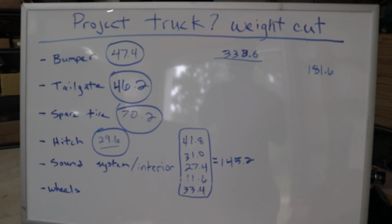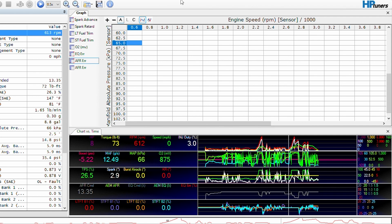I also cleaned up the tune a little bit. I hooked up the computer. First thing I did was I added some timing. Then I also did a MAP tune and a mass airflow tune, and it was off from the factory by like 12%. I enabled power enrichment. I cleaned up the tune. I added some more spark because I think at wide open throttle we were only hitting maybe anywhere from 12 to 17 degrees of timing. So just adding timing, enabling power enrichment, and cleaning up the tables, it did wonders.